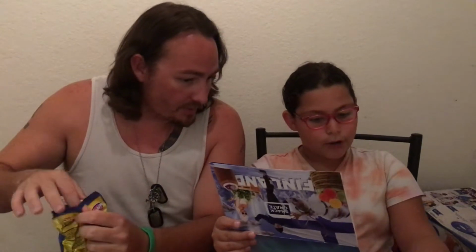Broadway, sour cream and onion. I like sour cream and onion chips. Crunchy, rigid potato chips dusted with savory sour cream and onion. Rich. They've got ridges. Oh, that's so good. That's a 10. That is a 10.